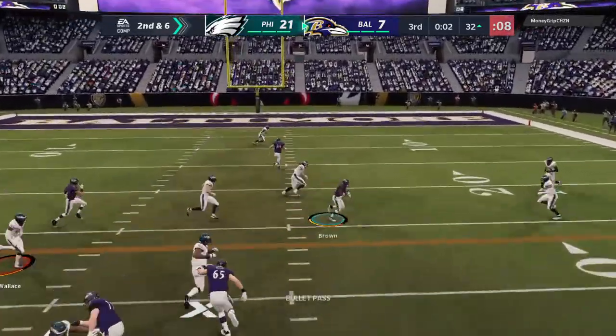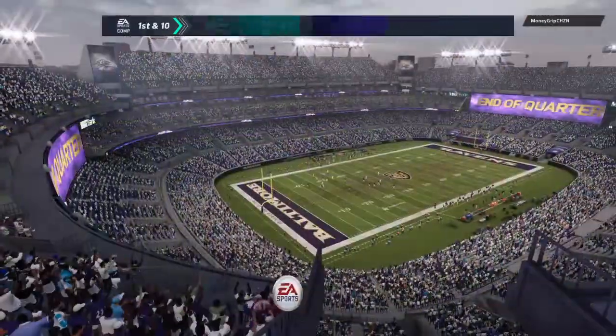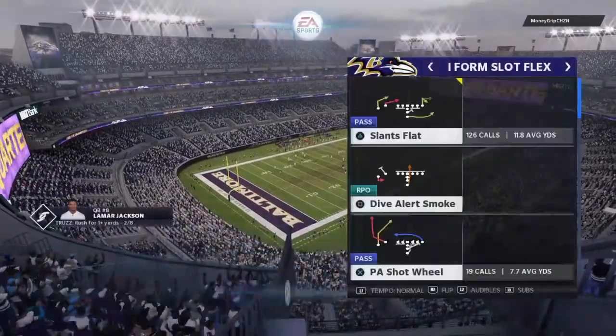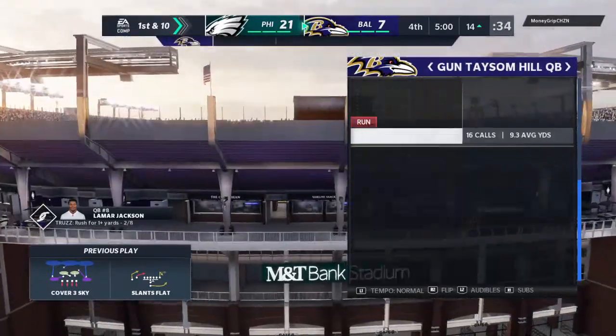To throw on 2nd and 6. Jackson, quick slant to Brown. And he has another 1st down as he'll get the ball down to the Eagles' 14. Back now in Baltimore. It's the Ravens with possession of the football, but trailing on the big board as we get set for the 4th.